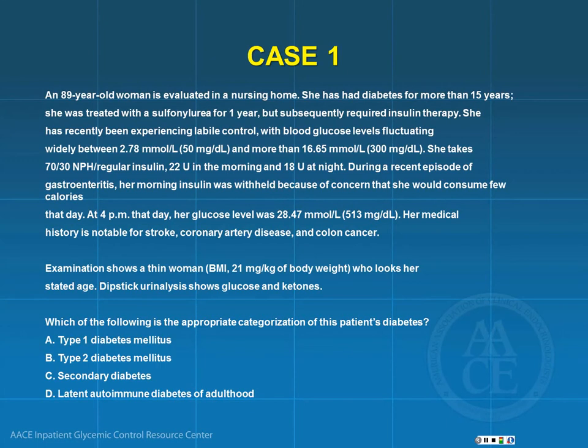Is she a type 1 or a type 2 diabetic? Which one? Type 2? Okay. So that was the question that was asked here. Is she type 1, type 2, secondary diabetes, or latent autoimmune diabetes of adulthood? The reason I brought this up is because most people are used to looking at type 1 diabetes as an acute event. It starts at a younger age, and that's how it presents. Well, that's how it presents in the majority of patients.